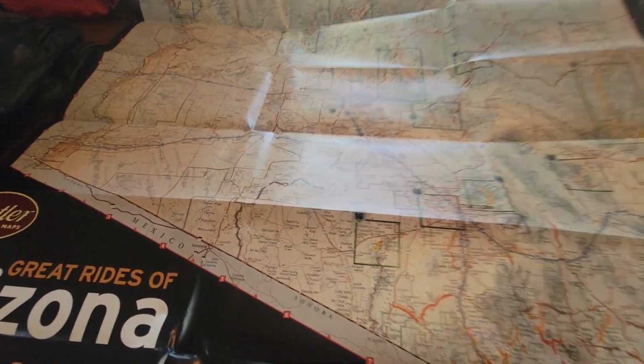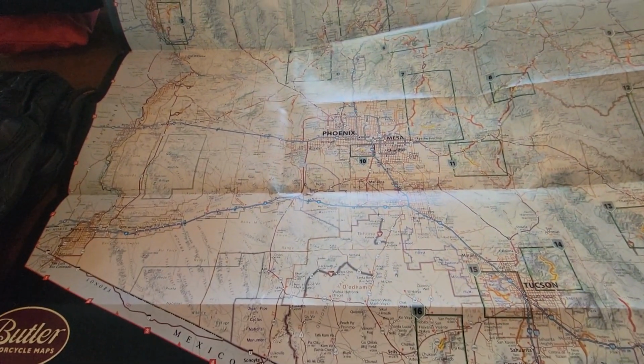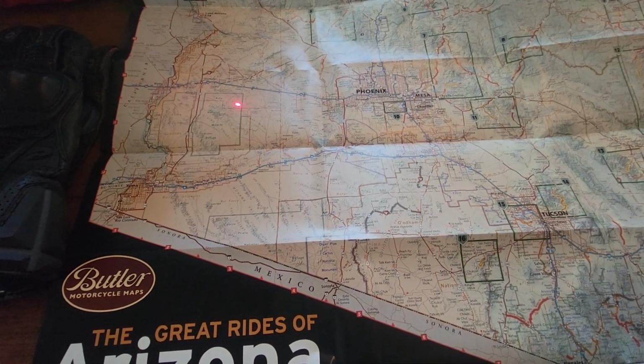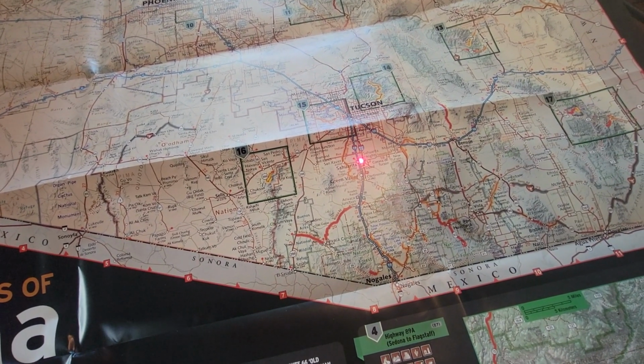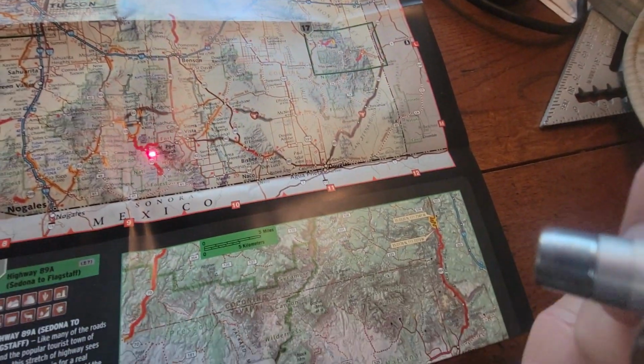So, first of all, what I wanted to point out, this is the Butler map again. We had trailered our motorcycles from the 10 freeway. We came through Phoenix, so we had three bikes on the back of a trailer when we first started. The first night we ended up here at Fort Huachuca.